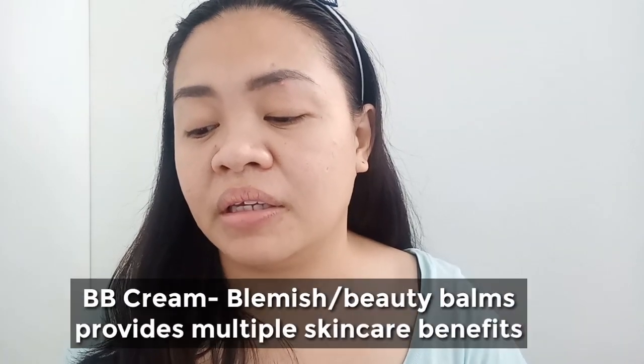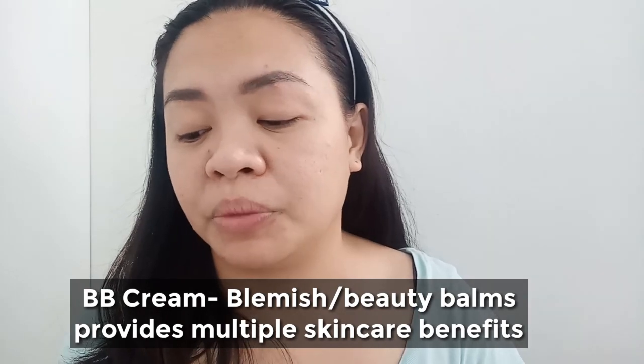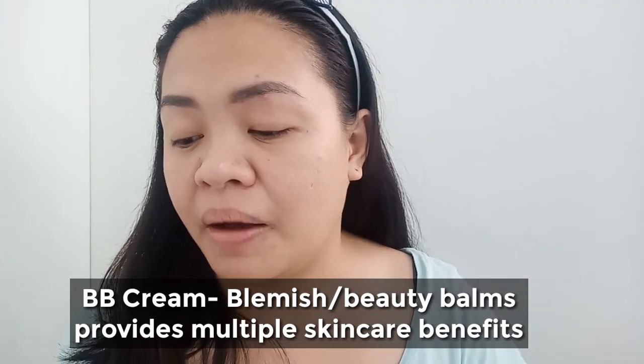Tapos, yung BB Cream naman, this is the most popular product in the skincare alphabet. And it was first popularized in South Korea. BB Cream goes above and beyond by providing coverage and multiple skincare benefits. Also, it offers sunscreen, hydrating boosters, and coverage. Despite this, its texture is very light, which makes it ideal for everyday use, quick and natural. So, if you're not into the no makeup look, you need to use BB cream.